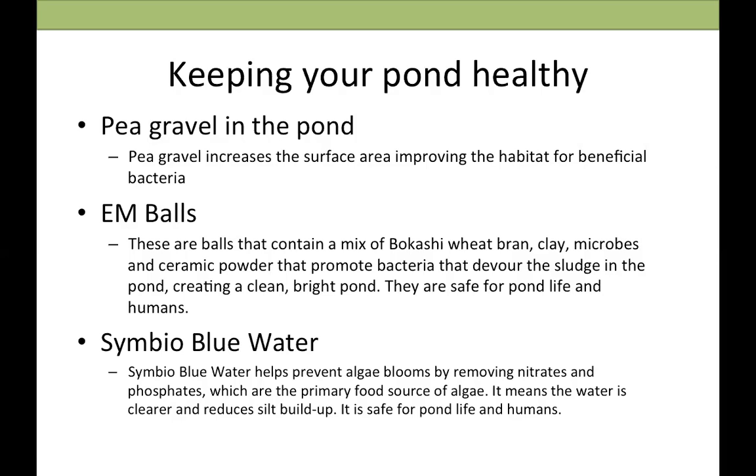And then Symbio, who produce our much loved Ecto Whip Dip that we use when we're putting plants in the garden, produce a product called Blue Water, and that helps to prevent algae blooms as well. It's basically a way of reducing nitrates and phosphates, and that's also very good. If you wanted to do the best job you could, use both Symbio Blue Water and EM mud balls. With the Blue Water, you put in a certain number of scoops depending on the size of your pond, once every 6 weeks or so. So those are all options.